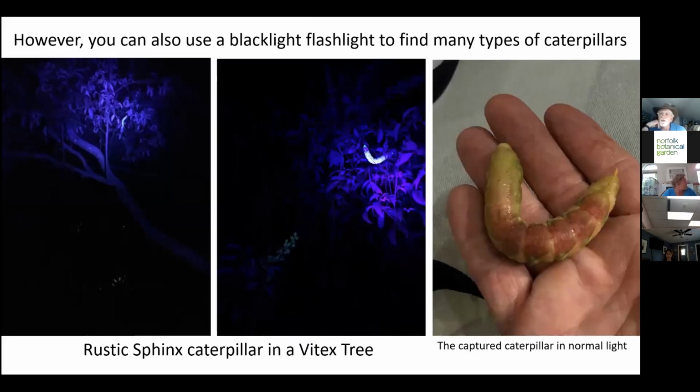But there's another cool thing you can do with a blacklight. I purchased a blacklight flashlight, and I really got it when I went out to West Texas to study scorpions. But a lot of our caterpillars will glow under a blacklight, especially some of the late instars.